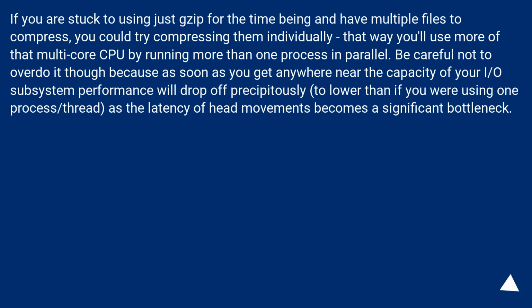If you are stuck to using just gzip for the time being and have multiple files to compress, you could try compressing them individually. That way you'll use more of that multi-core CPU by running more than one process in parallel. Be careful not to overdo it though, because as soon as you get anywhere near the capacity of your I/O subsystem, performance will drop off precipitously, to lower than if you were using one process/thread, as the latency of head movements becomes a significant bottleneck.